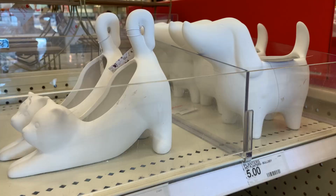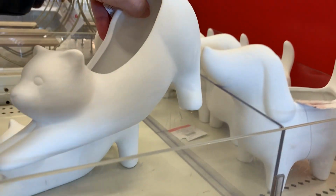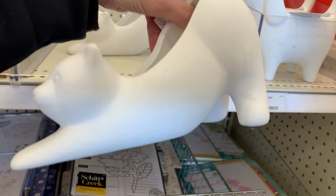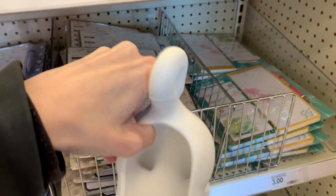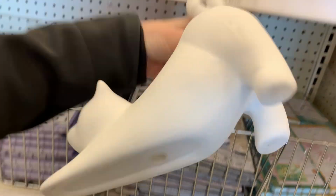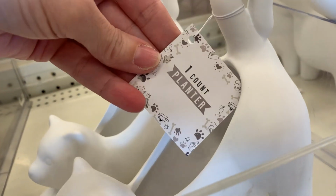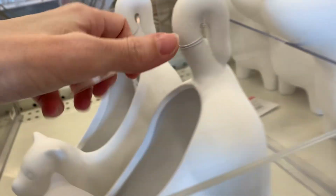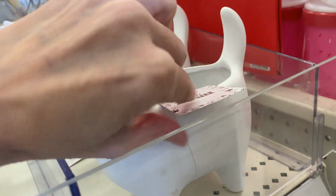These are cute little cat and dog shaped ceramic planters. They do have little water drains on the bottom, so I mean, you can actually put a real plant in these, or you can put faux artificial flowers. Cat one I kind of think would be nice to plant catnip in. Dog is pretty cute too. These are both $5.